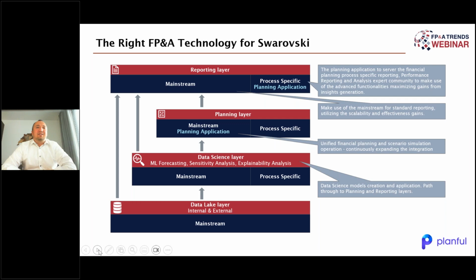And finally, it results in the last reporting layer, where the FP&A technology also has a role to play, because of course reporting is required, but there is also the mainstream reporting tool needed for top management reporting, dashboarding, and self-service. So that's the overall ecosystem we need to connect to.